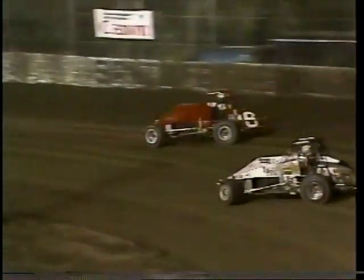Tony Elliott is the car on the inside, the silver car. He has moved into third position now. Running in second, the red car, number 6, driven by Jim Mohan, the leader way out in front.